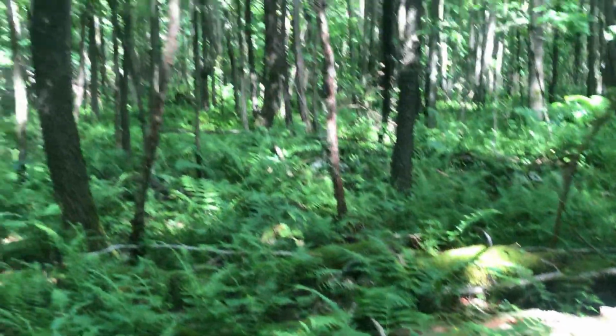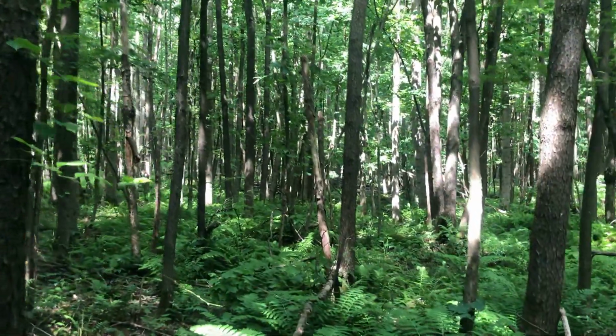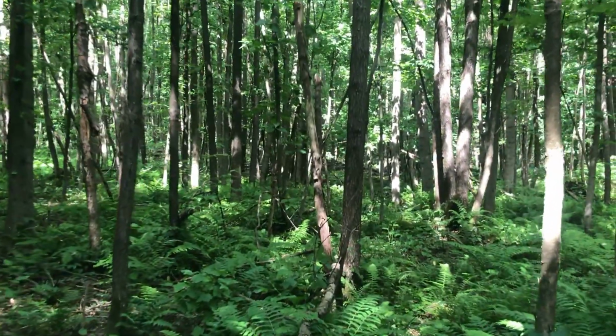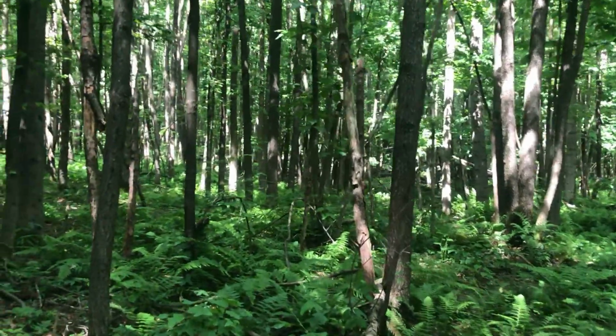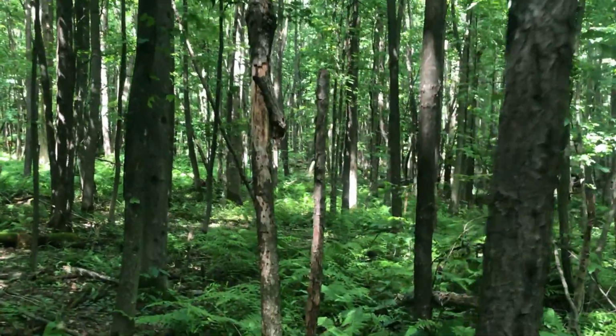Damn, I keep spooking myself with these sticks. Just step on one and jump out. Yeah. I'm going to jerk my back out doing that. Right. Spook yourself into a back spasm.